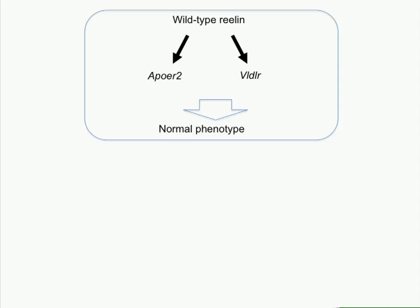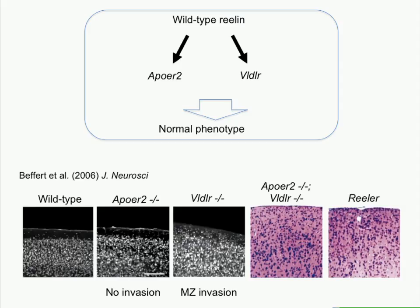Reelin is a secreted protein. It's known to have its effect mediated through two different receptors, ApoER2 and VLDLR, and these have non-overlapping effects. So you can assess that by looking at the knockouts of the ApoER2 and VLDLR mutants, and you can see various aspects of the phenotype in ApoER2.